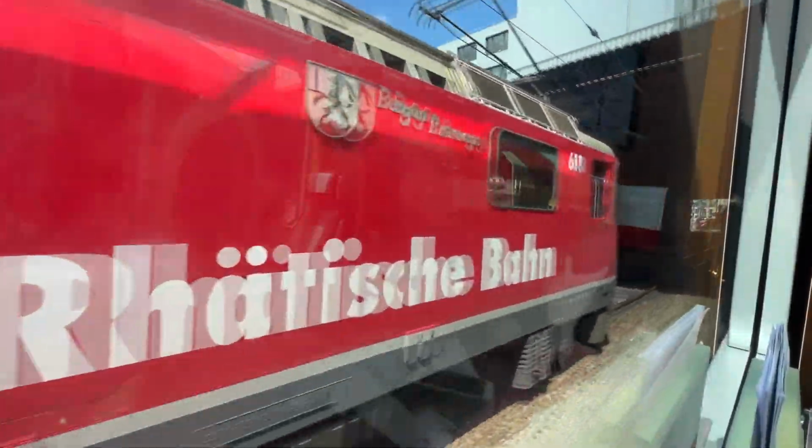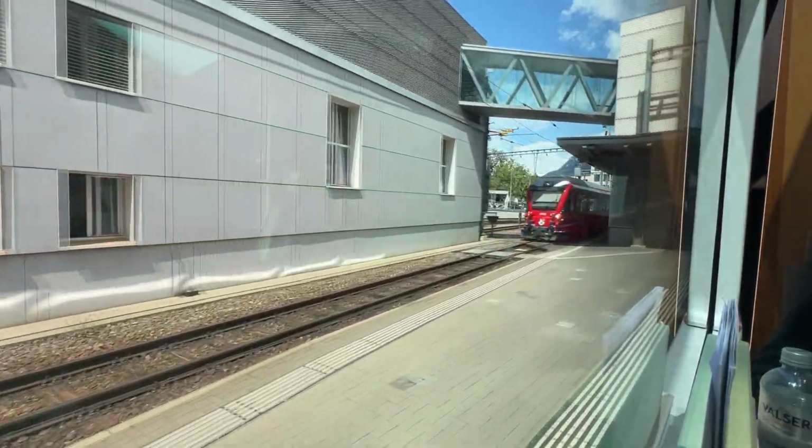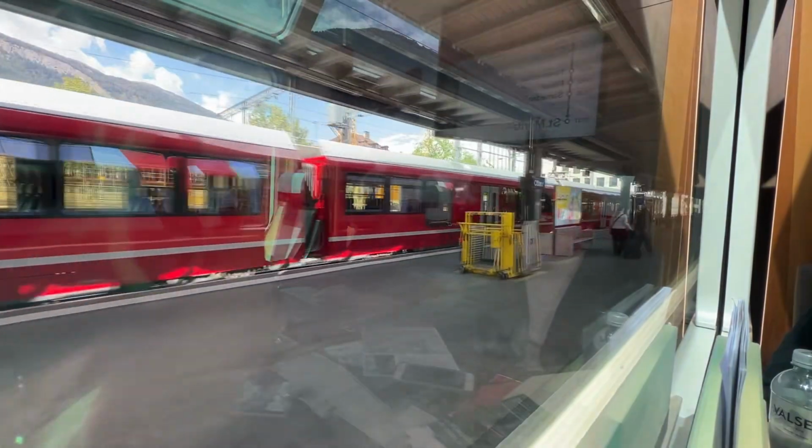As we enter the platform, we pass locomotive number 618, which will be taking over at the other end of the train for the rest of the run to St Moritz. The train does change direction here, as we go back out the way we came for quite a distance before diverging to the south.